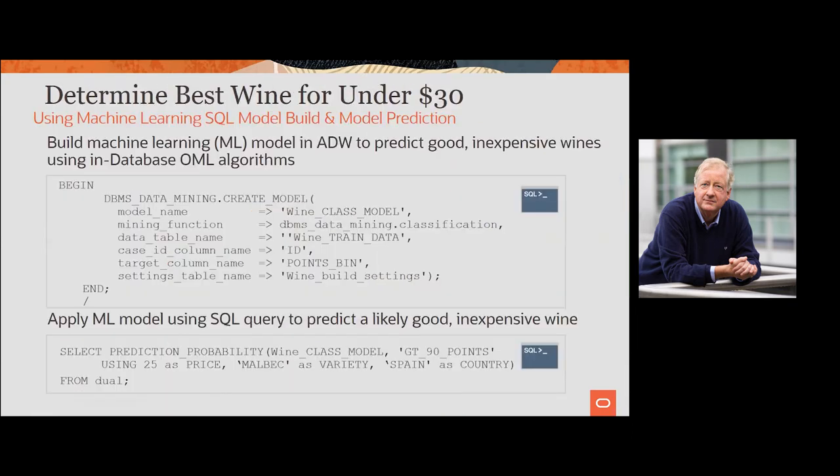Under the hood, if you read SQL, and hopefully a few of you are comfortable with SQL, this is what they're running. BEGIN DBMS_DATA_MINING.CREATE_MODEL. There are two different ways of doing that. There's CREATE_MODEL and CREATE_MODEL2, where I don't have to have the settings table. That's probably the more expedient way of doing this.